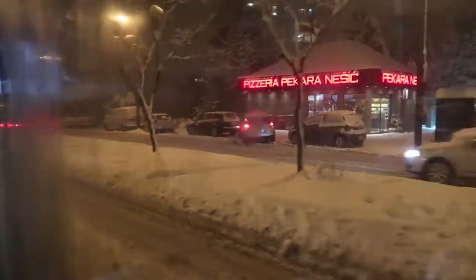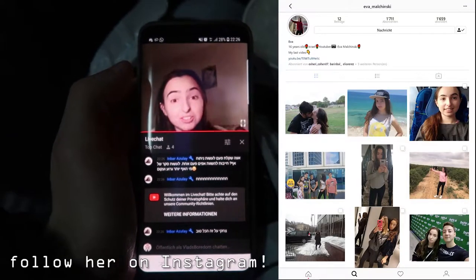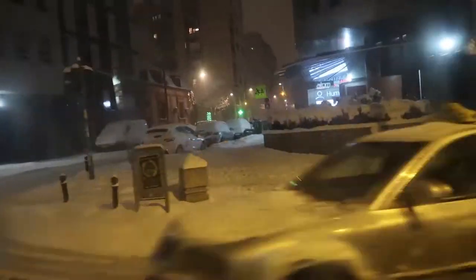In the bus. Later, when I went on the trolley bus back to my hotel, my friend Eva Malchinski started a YouTube live stream and I watched it directly inside the bus. Go and check her out, she even does videos in English. Her Instagram and YouTube channel are in my description. Even though I enjoyed the ride on the trolley bus, it didn't last long until something stupid happened.